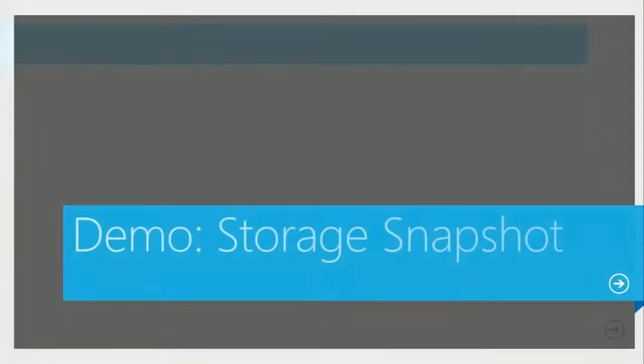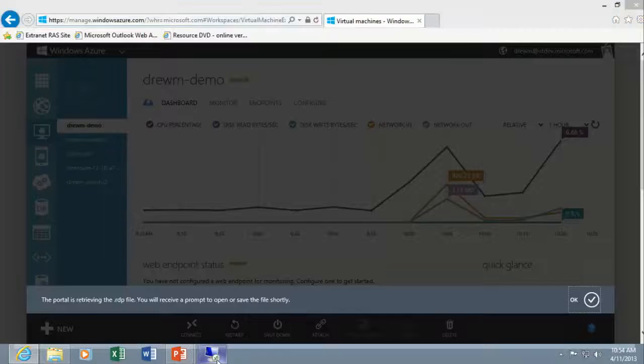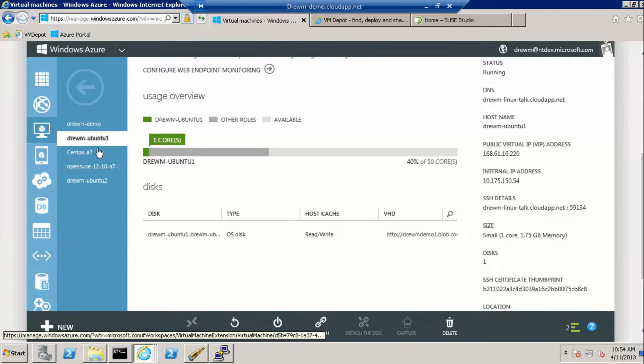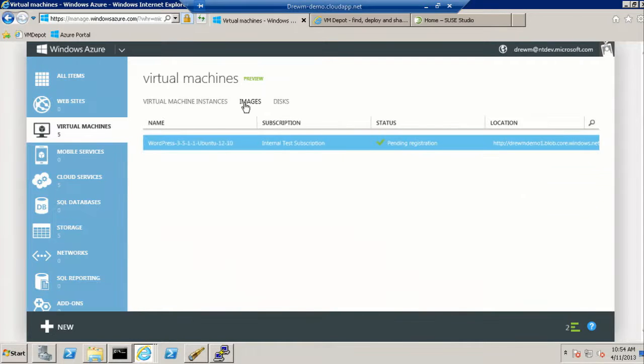Okay, so let's flip back over and look at some more of the details digging into the disk. So first thing we're going to do is come over here and see if the download of the image from VM Depot completed. At this point, the image was downloaded, and it's ready to be registered.